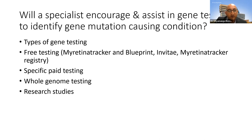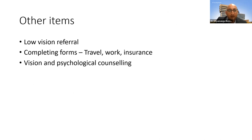And again, the majority of people have the free testing at the top. And again, a large majority, 65 to 70%, will get a diagnosis. And the importance of that diagnosis, as I said, is manifold, but that will probably be talked about later on. But there are also other items that may be done during the visit and talked about. And one of the most important ones is low vision referral, so that you can get extra help to improve the vision that you already have.